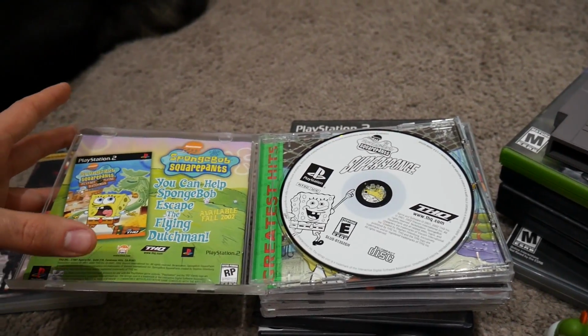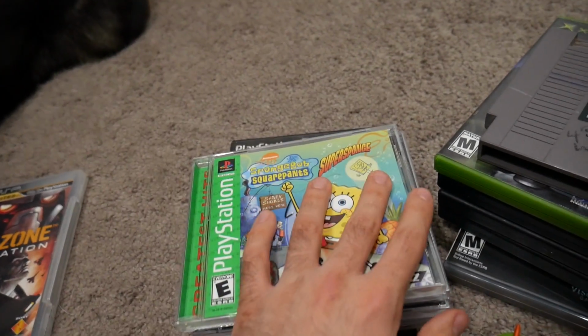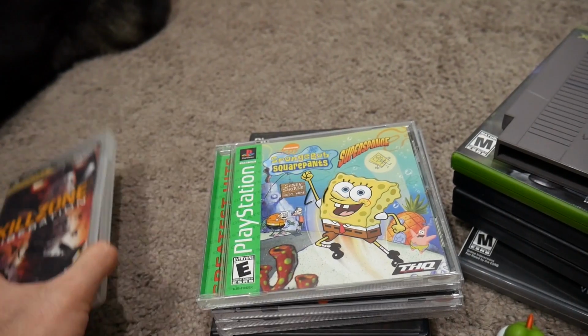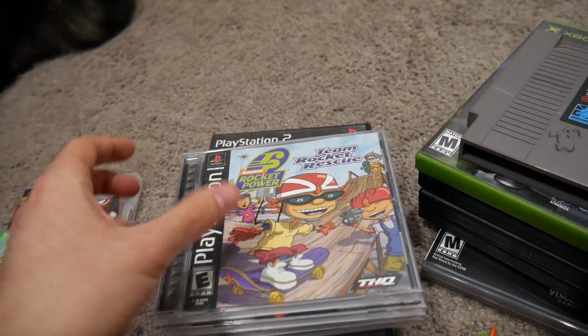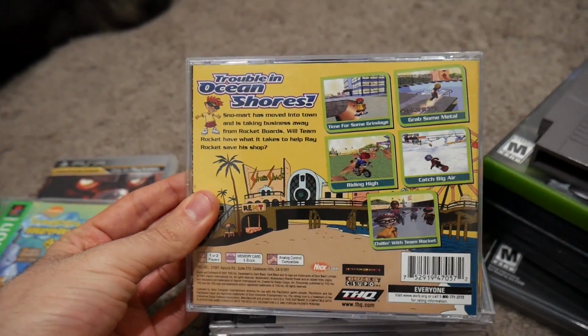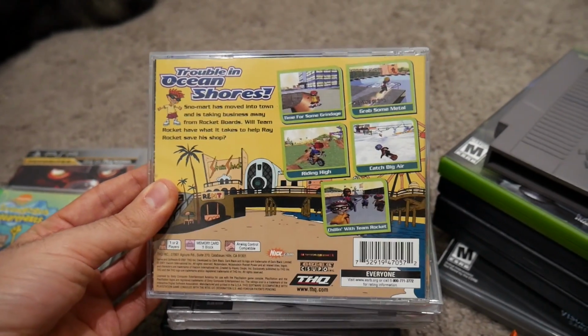These ones I got from all the same store. I did play this, Revenge of the Flying Dutchman. I should even say the prices: they were $4 a piece from this one store. But again, Killzone, SpongeBob, Nickelodeon's Rocket Power Team Rocket Rescue. I watched this, but I never ended up playing this game, so I'm sure this is one of those games where it's not too good, but it'll be fun to give it a shot.